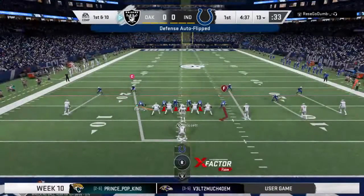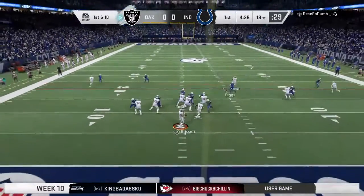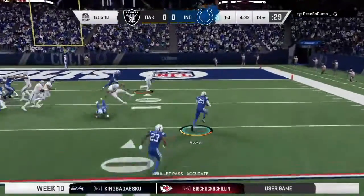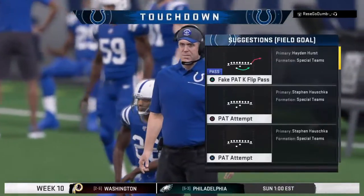The Raider offense set to get this drive started. And, you know, certainly a lot of football left to be played. We're not into December yet, but right now, and he fires one that's intercepted. Picked off by Malik Hooker. And he will score. Touchdown, Indianapolis.